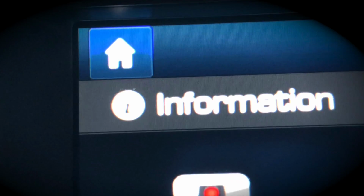IONIQ Information. This week there was a public holiday in the UK and I was on the road again in the Hyundai IONIQ Electric to see an old friend who I hadn't seen in a while because it had become difficult to get there in my Nissan LEAF 24 kilowatt hour. A lot easier now, this time in the Hyundai IONIQ Electric.